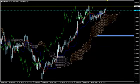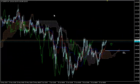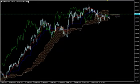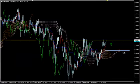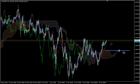The same picture on M30, M1 also, H1 also. Here we are. And it's going to be a very long and profitable ride. So, I recap. You monitor your trade from H4. You enter long, you buy, you place your stop 100 pips below.